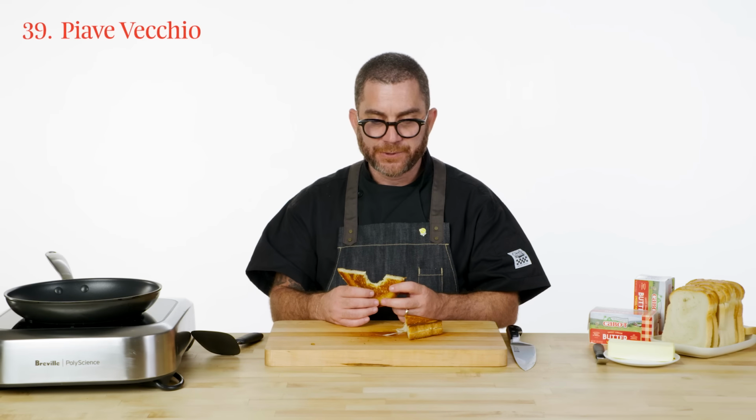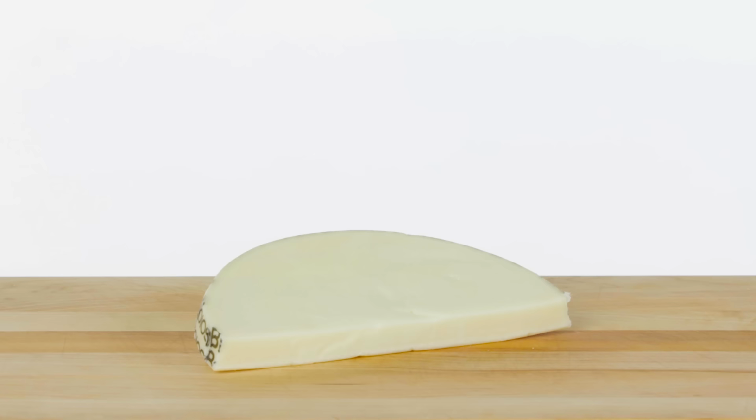Piave Vecchio, the little brother of Parmigiano-Reggiano. Fruity, like cherries. Salty, but not super salty. I bet you the kids would love this because it's sweet.